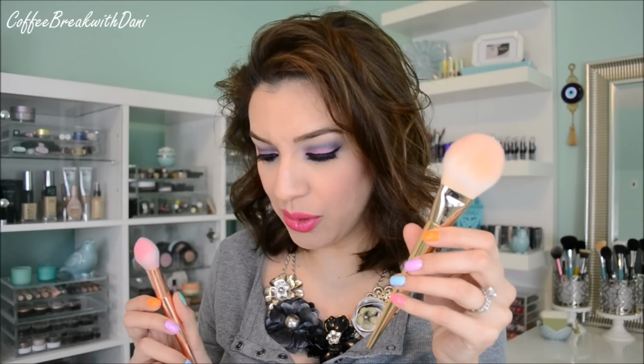These are the same scenario. These will still qualify for the sale of buy one, get one half off, and you could still use the Ulta coupon on them. But this one here, the number 100, I think it's called, is the powder brush, and this one is $26. The tapered blush brush is $24. So it's kind of a major increase. You can get a full set of eye brushes for less than the price of one of these.